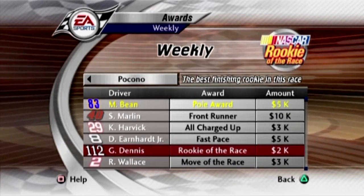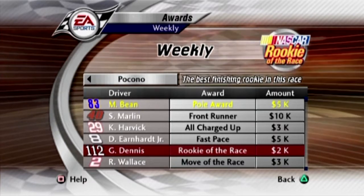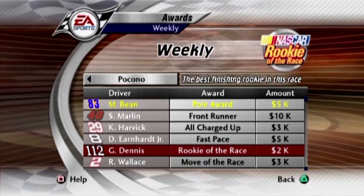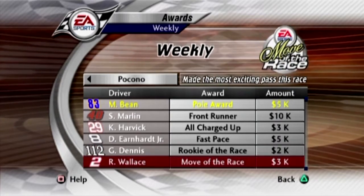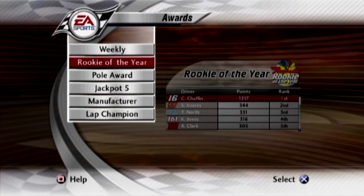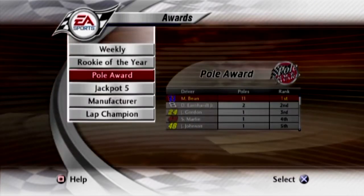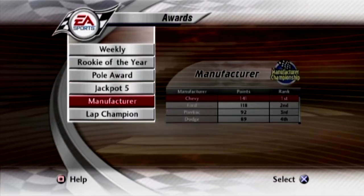Got a lot of rookies popping up here. I just keep popping up randomly. But anyway, he is the rookie of the race, Mr. Dennis, and Rusty Wallace with the most exciting pass of the race. Chad Chaffin is still wrapping up rookie of the year. We have 11 poles on the season.